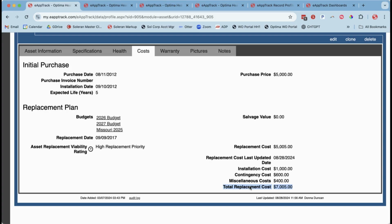There are a couple other factors on this page too that I certainly like to consider. So our installation date and expected life can really give us this replacement date too, so that we can consider replacing assets based on how long we expected their life to be once we installed them. So that can help us justify some things as well if something is past its replacement date.